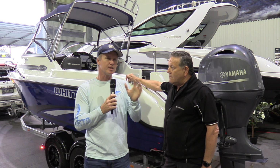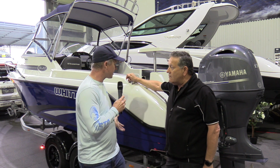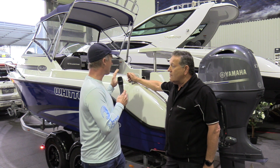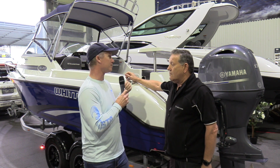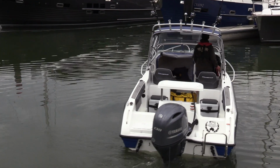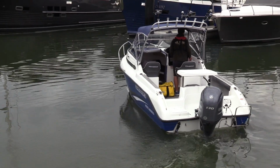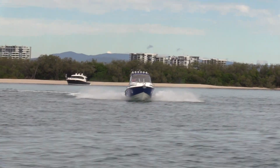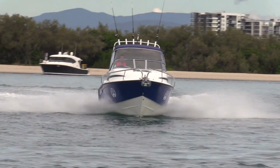Now, the people that you sell the SL20s to, you call it the baby of the range. This is a boat that people will be looking at if they want a comfortable family boat that they can do some serious fishing in as well. Yes, that's right. You'll generally find that people will start with an entry-level boat, which is our Clearwater range, and they'll jump into a Sea Legend and they try this one first.